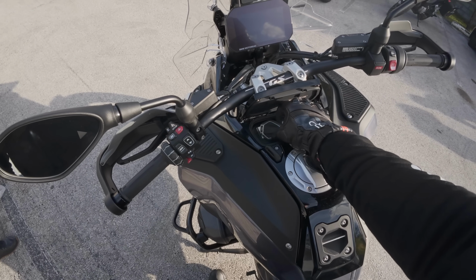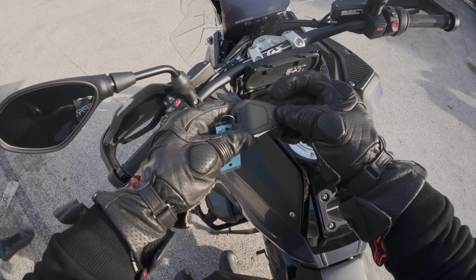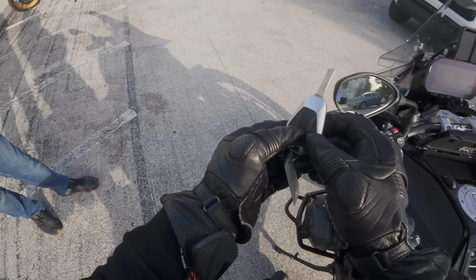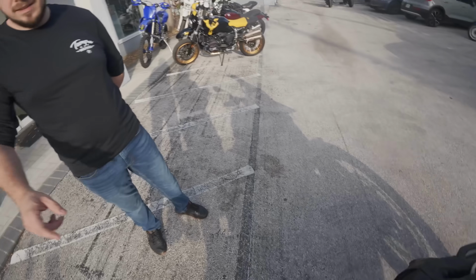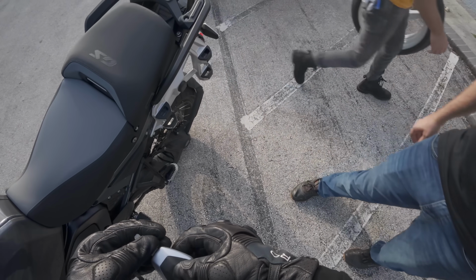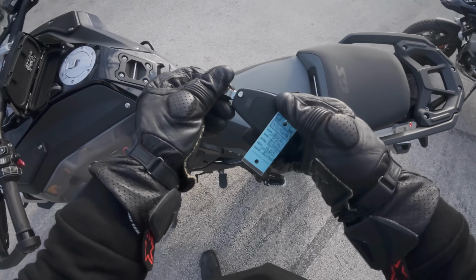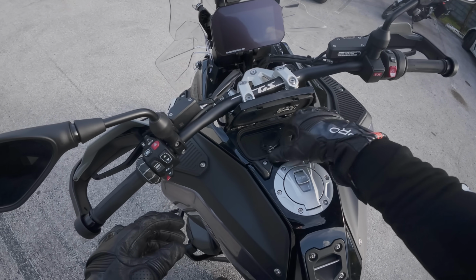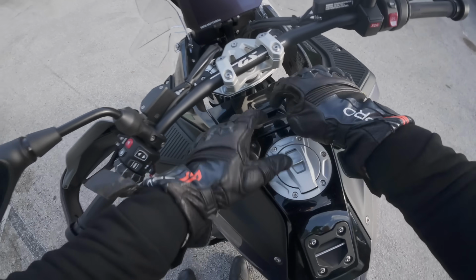I want to show you guys this key right here. Look at this. Pretty sweet. Nice little keyless entry. What does this button do? Central locking. Oh, you can lock it from? Yeah. Electronic locking. What? Oh, that's so cool. Yeah, that's nice. It's the little things sometimes, man. These adventure bikes get that sport bike riders don't get, but it's okay.